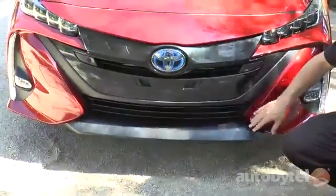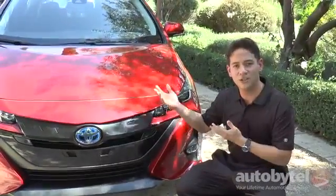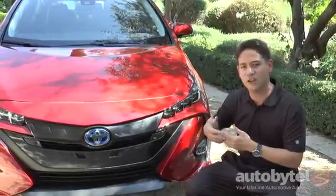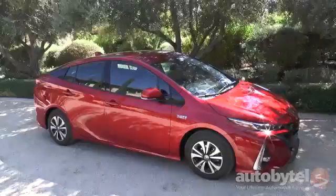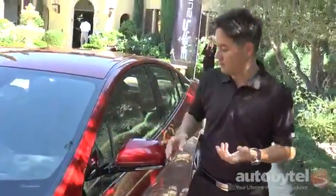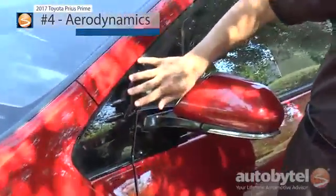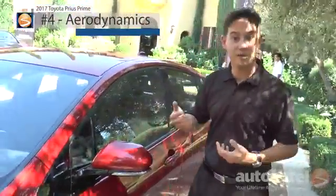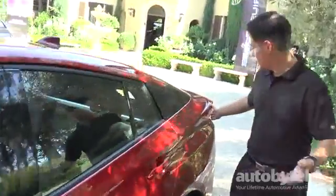The active grille shutter, a carryover from the liftback, opens and closes to let in air when the engine is on and needs to be cool, but when the engine's off and the vehicle's in EV mode, it will stay closed for better aerodynamics. While we're on aerodynamics, I do want to show you a few other things on the vehicle. So you see these two little things here. These are actually not for styling, they're for airflow to help the aerodynamics of the vehicle. You can actually see another one back here on the rear tail lamp.